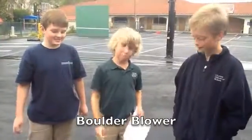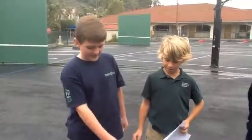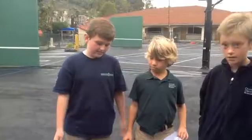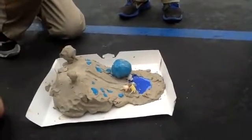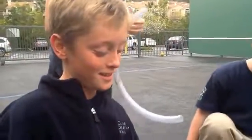Hi, this is called the boulder blower, and it's by Grant and Link. And it's exfoliation because when the boulder hits the animals that represent rocks, all the sediment will spread out, and over time, the top layers will peel off. See, the animals stand for rocks, and so the animals exfoliated to the side, and their outer layers will soon peel off.